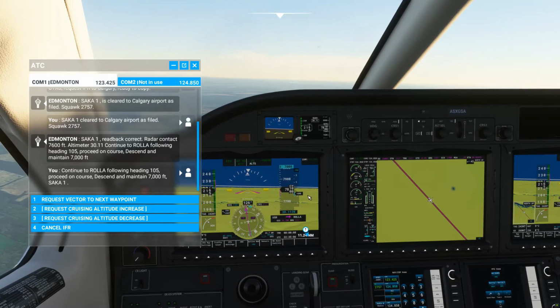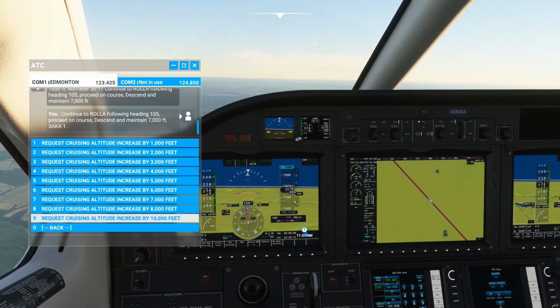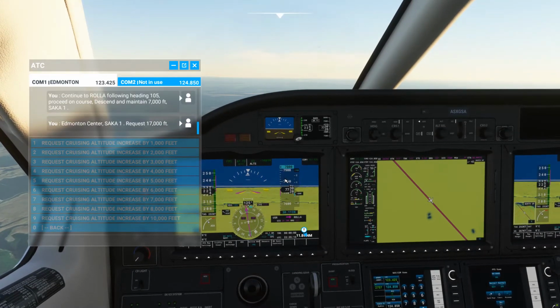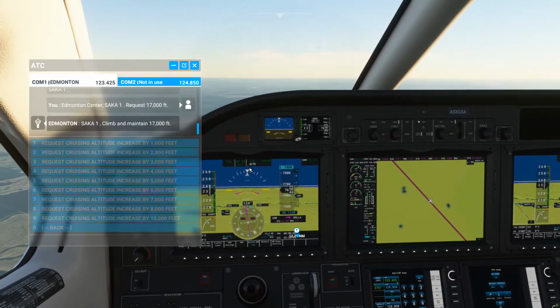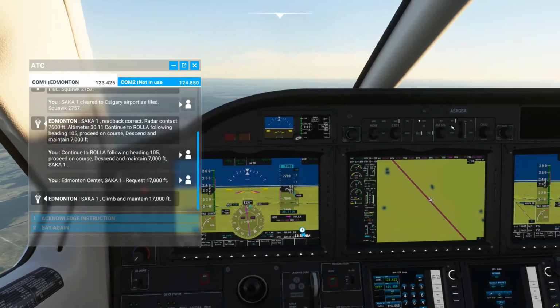Let's go ahead and get down to 7,000. We will also get an altitude increase by 10,000 feet, shooting for about 25,000 today. Request 17,000 feet. So we'll request another flight level increase and be good to go. Hey, there we go.